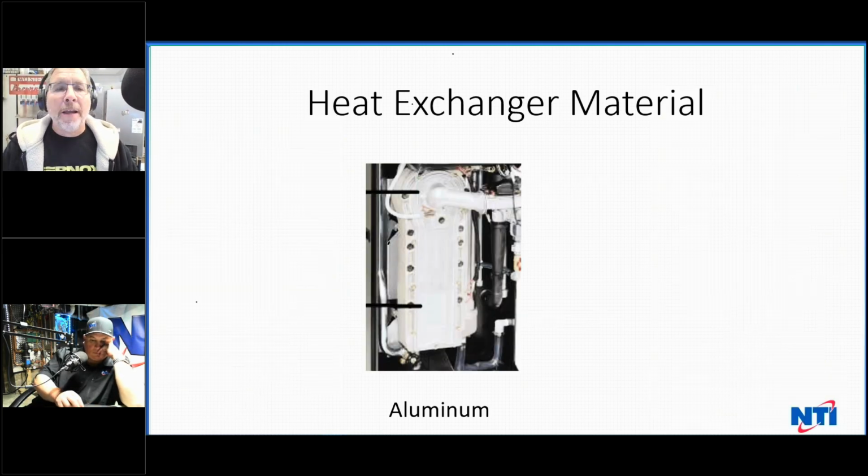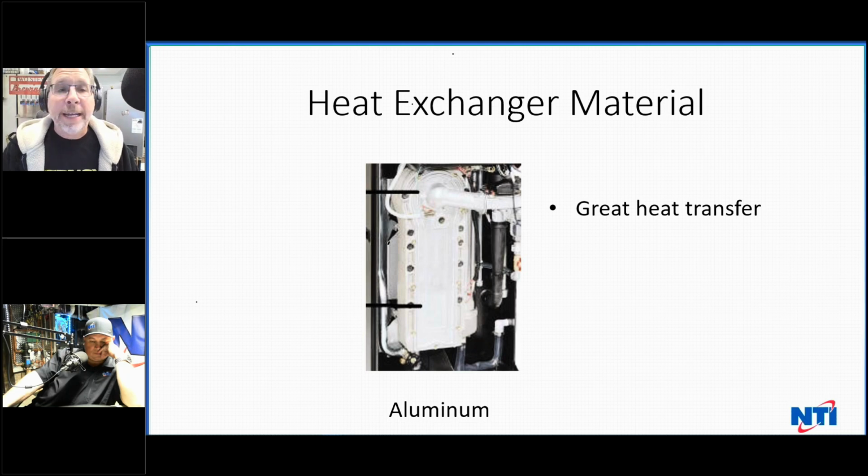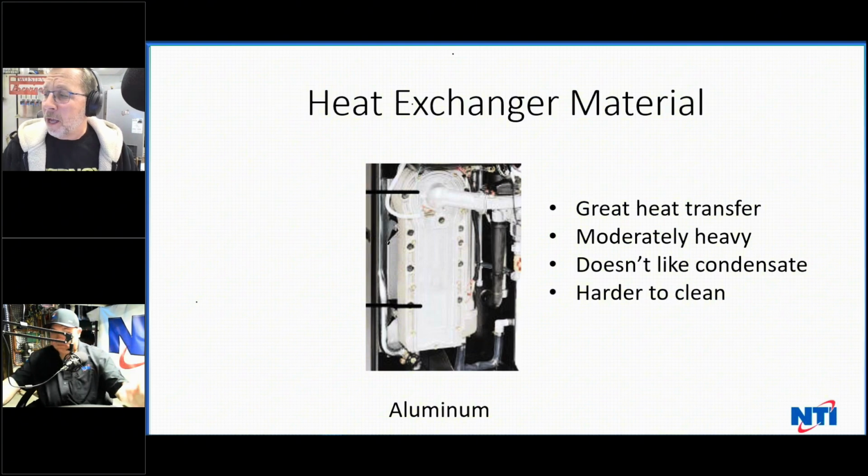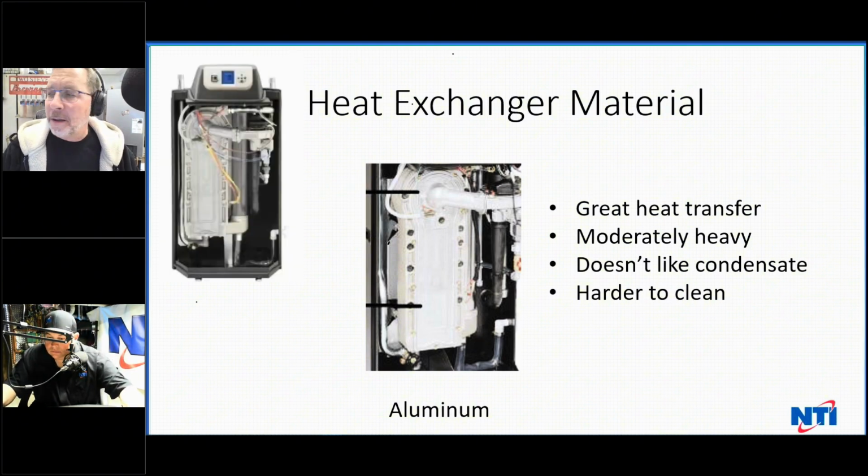Now let's talk about aluminum, or what we call aluminum here in the United States. Anywhere else in the world, it's called aluminum. So, great heat transfer. Aluminum has the best heat transfer of any metal out there in a heat exchanger. Moderately heavy. They don't like condensate. Aluminum and condensate don't go together, and you'll find on most of your service calls, when you clean the trap, you're going to find aluminum in the trap. They're harder to clean than stainless steel or cast iron.